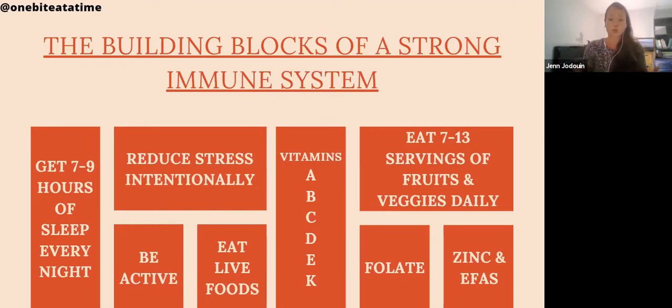enzymes that are going to help support your healthy gut, which, as we talked about, contains 80% of your immune system, so it's going to help boost your immune system, okay? But the real, like truly the building blocks of a strong immune system come down to getting our daily requirements of nutrients, our vitamins A, B, C, D, E, and K.